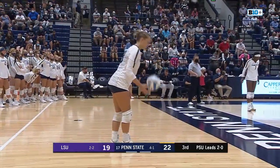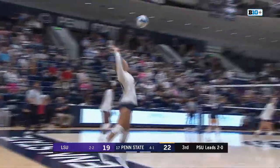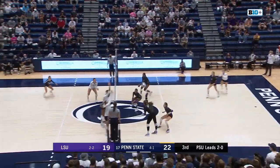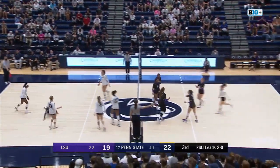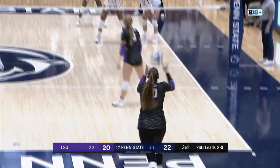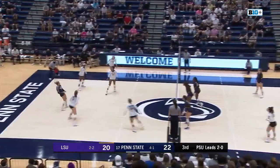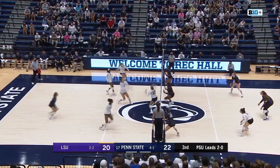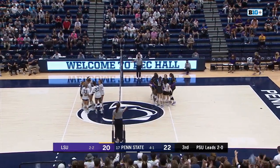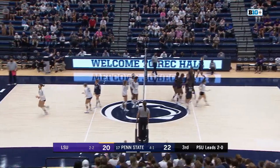Gabby Blossom back to serve out of the right corner. Sent over and received by Deberg. Here comes Deberg, cross court from the left pin. There she goes again. Out of the left corner, received by Hampton. Back set to Pritchard. It's able to hit to the hardwood. Ella Larkin not able to react in time.